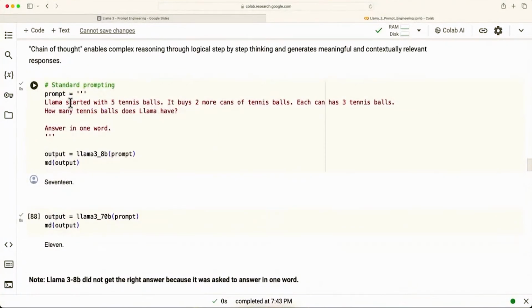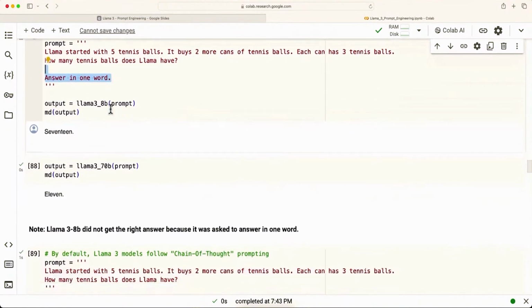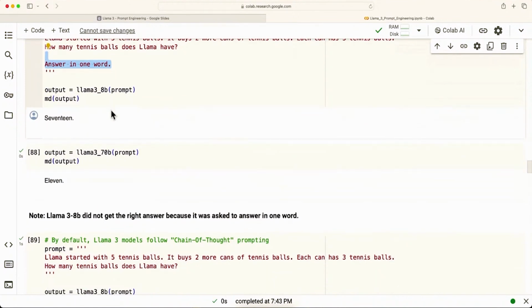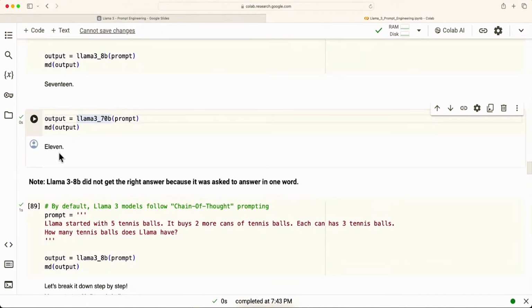Now, I give it a problem here to say, hey, you started with 5 tennis balls, and then it buys 2 more cans, with each can having 3 tennis balls. So how many tennis balls does the Llama have? And here we are forcing the Llama model to say, answer to me in one word. You don't have to do the math. The answer is 11. But over here, Llama 8B says that it is 17, right? So it tried to do something and came back and said it is 17. But when you ask the same prompt with the 70B model, you will get back the right answer. So this is what I said: better with reasoning, better with instruction, and processes your prompts better, right?